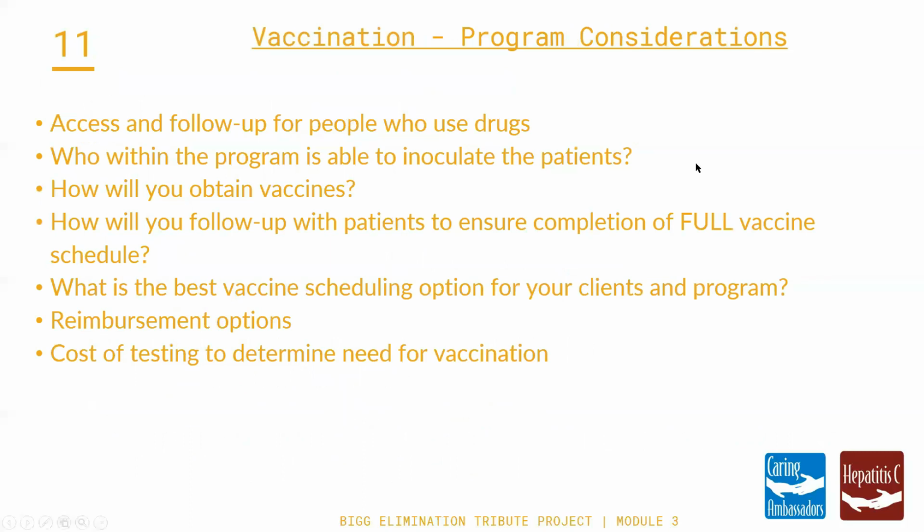A few things to follow up on and to keep in mind as you consider integrating vaccination into your programs. What is your process to access people who actually need the vaccination? And how are you able to follow up with those folks? In this case, working with people who use drugs, how are you able to build rapport and provide enough information on the importance of this vaccination such that you're able to maintain contact and ensure that they receive the full schedule of the vaccination?